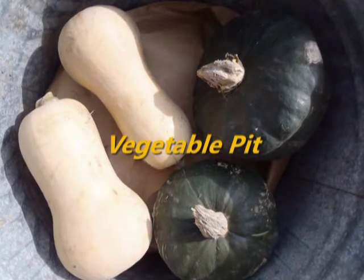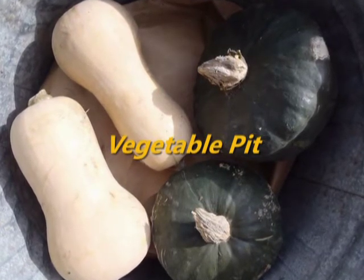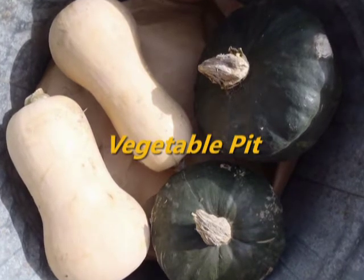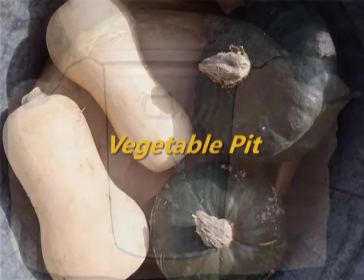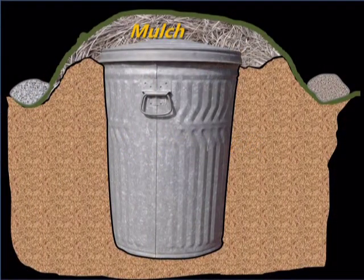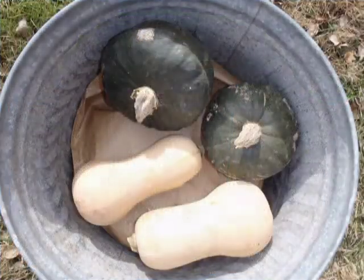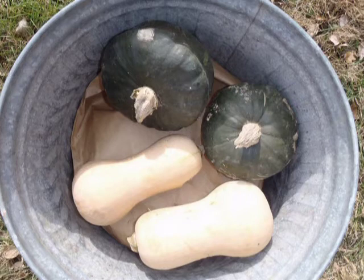A final storage suggestion has been used for years: vegetable pits. Cold stored fruits and vegetables are the next best thing to fresh picked. The pit is a hole dug into the ground with a storage unit such as a lidded trash can inside, then mulch placed over the top. You can retrieve vegetables as you need them. If freezing temperatures are forecast, cover the storage pit with 1 foot or more of mulch, straw, or hay for insulation. You'll want to use the produce before the ground freezes.